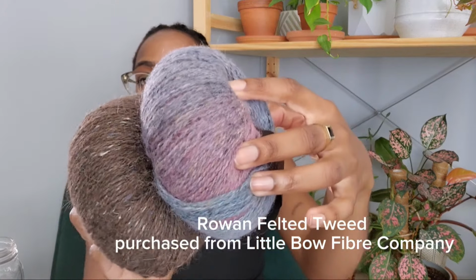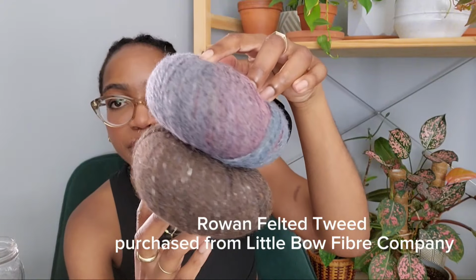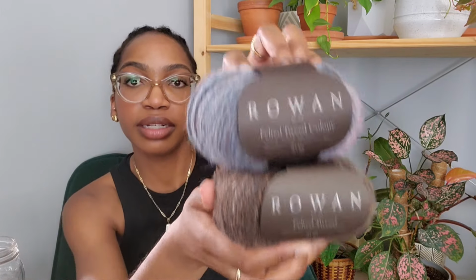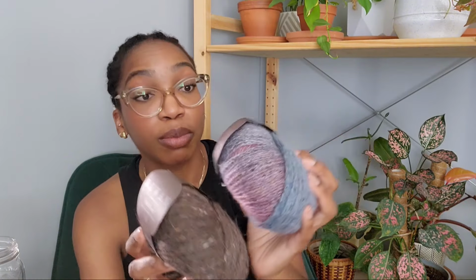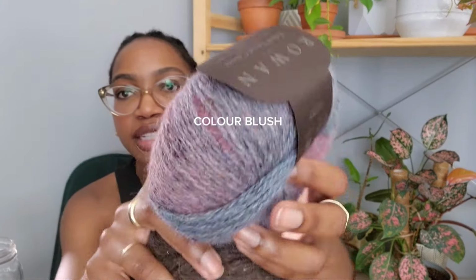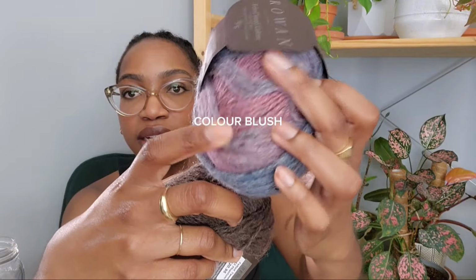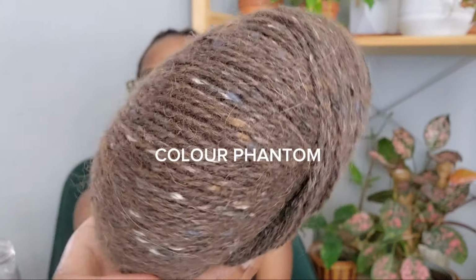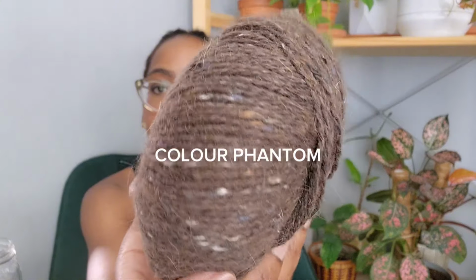So that was that. And then the next thing that I got were these, which I planned to make a Colourwork sweater out of, which I don't think that I will anymore. This is the Rowan yarn. This is the felted tweed. So they're both the felted tweed. This is like the solid color, and this one is the variegated. So it has like pink, purple, blue alternating. And then this one here is like a brown, but it has flecks of the tweed of blue and white, kind of orangey copper. So really dimensional.